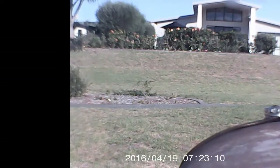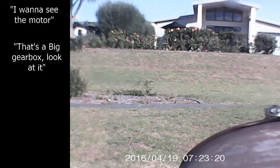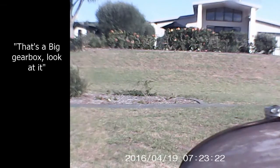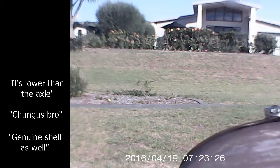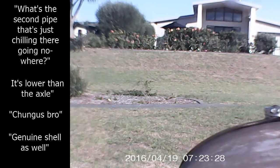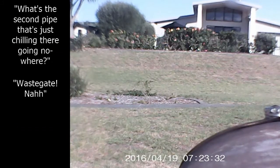This exhaust system is pretty advanced, bro. Look at that. He's onto it. So cool. Oh, I can't even see the motor. Yeah, bro, that's a big gearbox. Look at it. Dude, it's lower than the axle. Yeah, that is 19 chungus, bro. And it's a genuine shell as well. What's that second pipe that's just chilling there going nowhere? Do you know what it is? Wastegate, no.